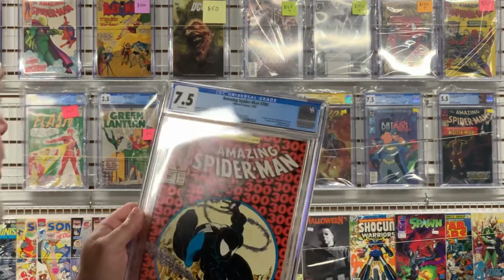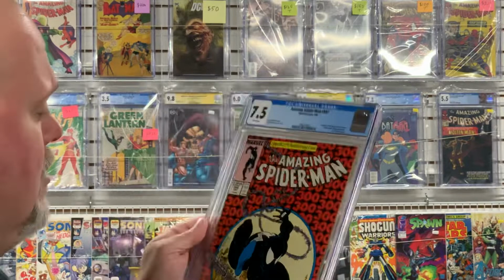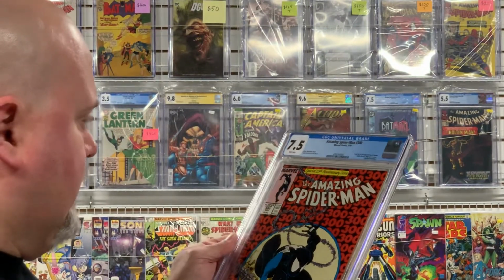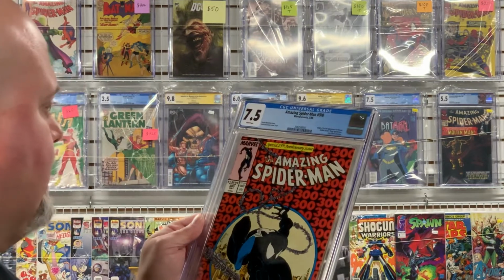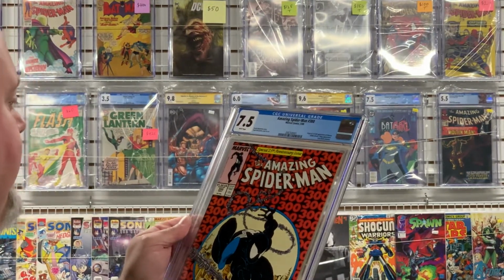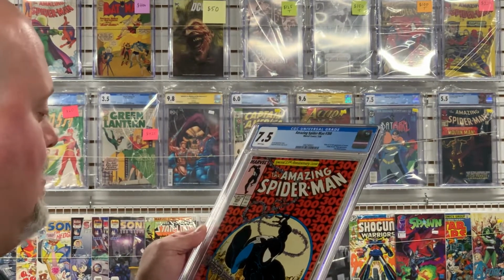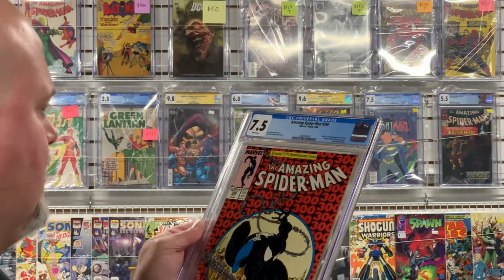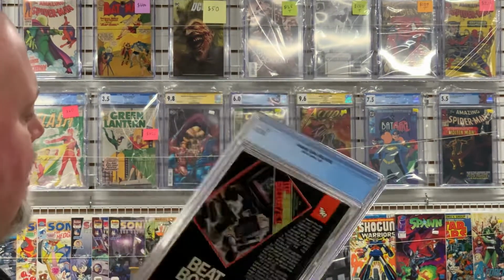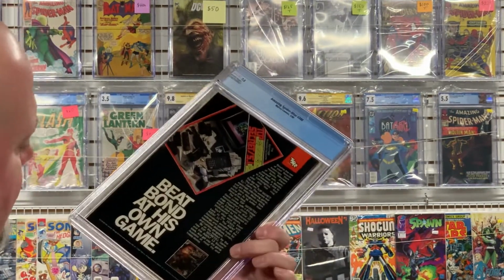And this is really disappointing because I sent this off for a customer. This isn't even my book. A guy was looking to get some stuff graded, and I sent this off for him. I had full faith and confidence that this was going to be, I really thought it was going to be 9.0 or better. To tell you the truth, I wouldn't have been surprised with an 8.5, or an 8.5 would have been more acceptable.